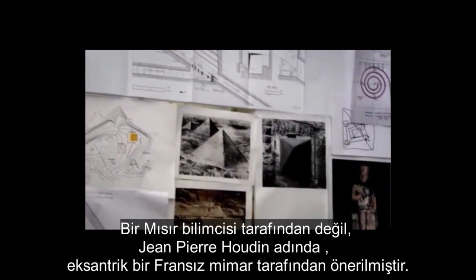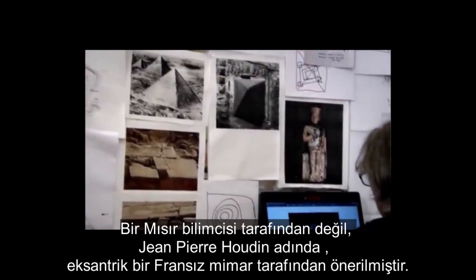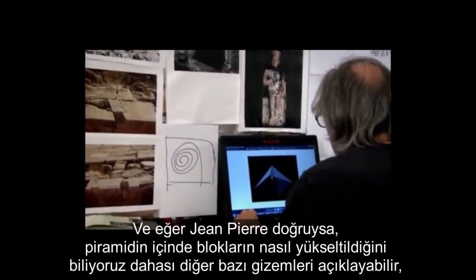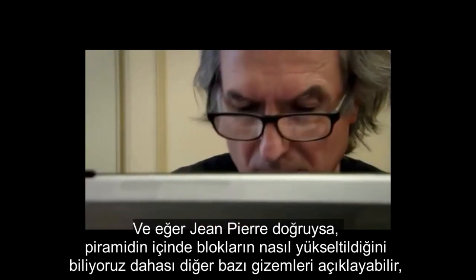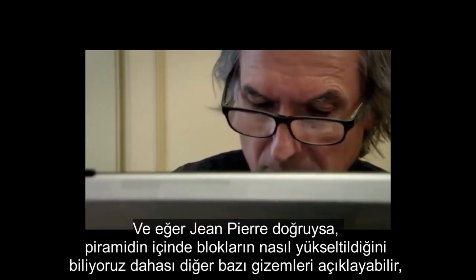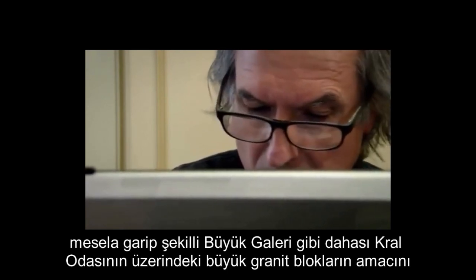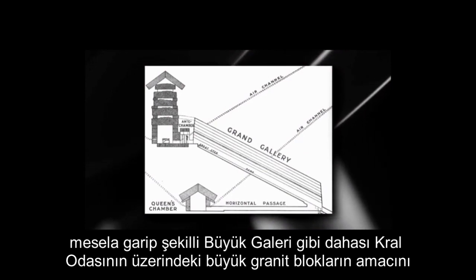It was proposed not by an Egyptologist, but by an eccentric French architect named Jean-Pierre Houdin. And if Jean-Pierre is correct, knowing how the blocks were raised in the pyramid also happens to explain some of the other mysteries, like the purpose for the odd-shaped grand gallery, as well as the purpose of the granite blocks above the king's chamber, and why there were 3 burial chambers cut at different levels in the pyramid, 2 of which were unused.